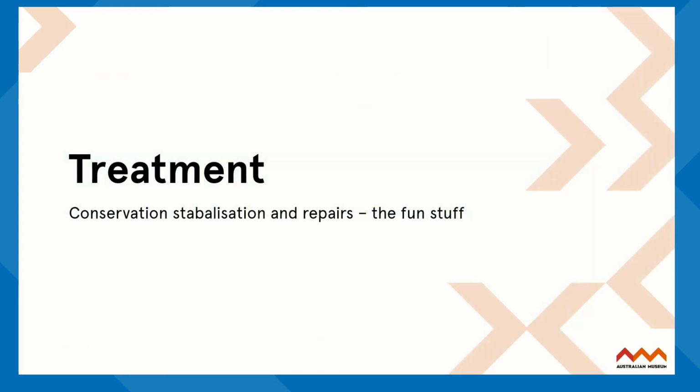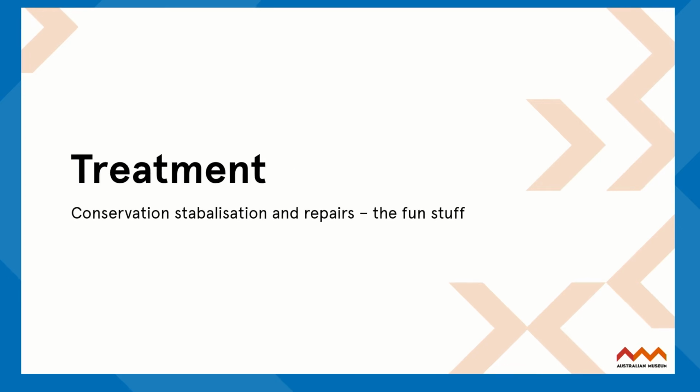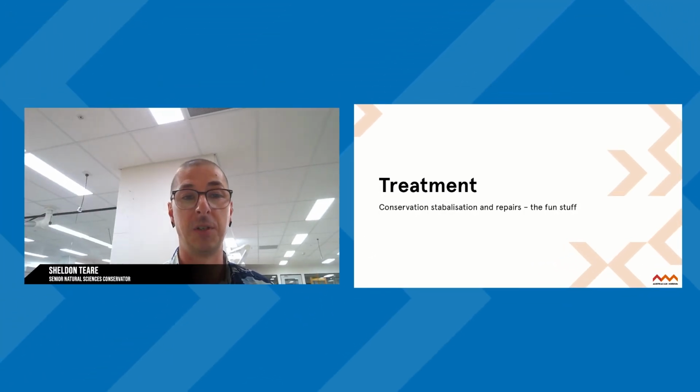So enough about storage. We'll go on to treatment, and this is, I guess, the stuff that conservators really love to do. It's the fun stuff.